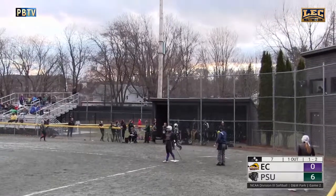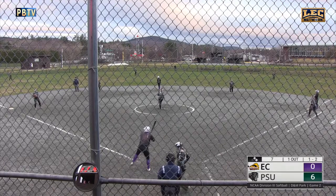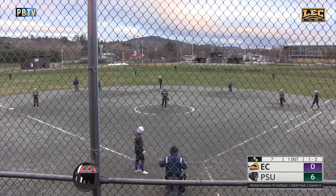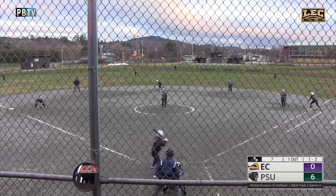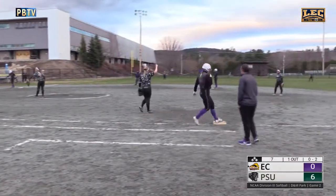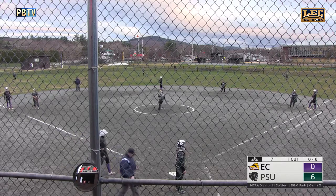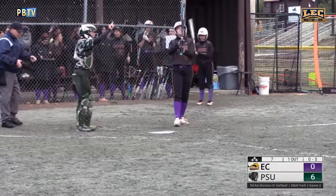It'll be swung on and fouled. Count remains 1-2. That'll hit Leonardos there. And now 3 on with 1 out here in the top of the 7th. If the Lions are getting back into it, they're doing the best they can with 3 on. I'll be interested to see if the Panthers keep up their strong defense and shut this down before runs can score.